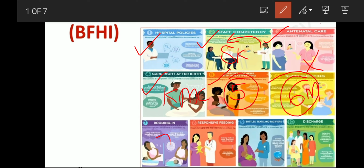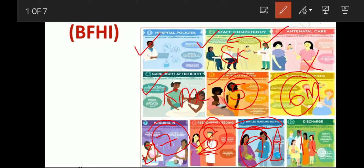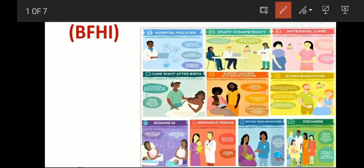And the seventh, there is rooming in. The mother and the baby are kept together. And responsive feeding. The mother has to understand the demand of the baby and breastfeed the baby. Bottles, teats and pacifiers. So we see that the disadvantages of bottle feeding have to be told to the mother. And we have a coordinated discharge in the 10th point. So these 10 points have to be kept in mind.